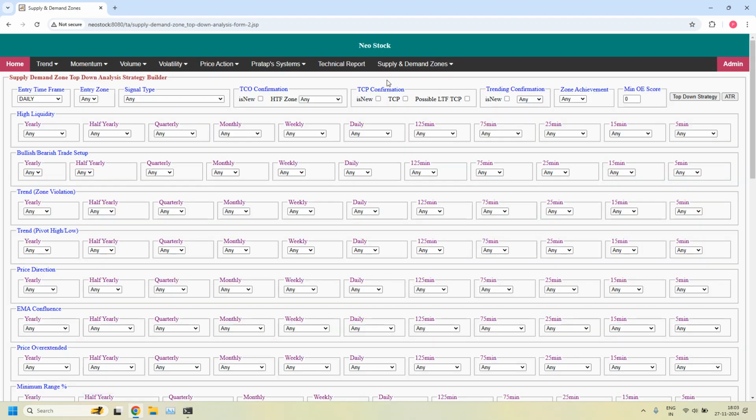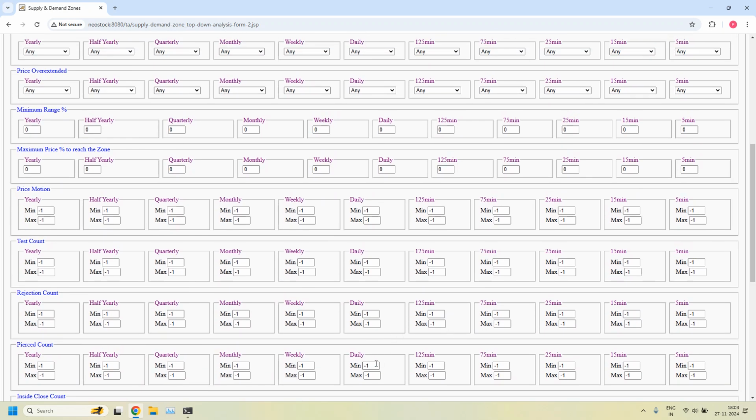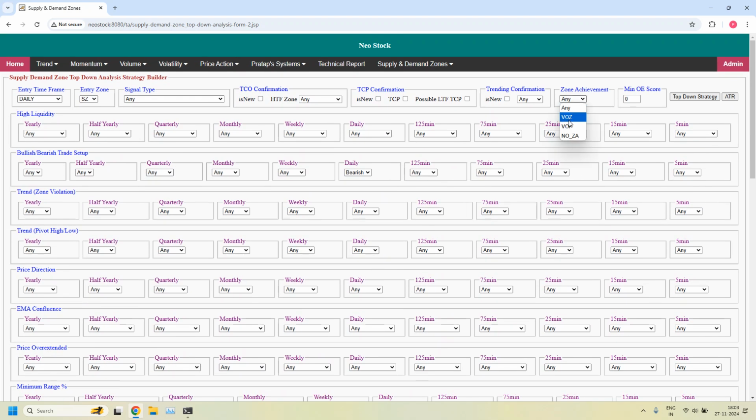Okay, next trade setup is a bearish trade setup for monthly income trade. Entry time frame is daily, entry zone is supply zone. In bullish or bearish trade setup at entry time frame daily, I am selecting bearish. This daily supply zone should not be pierced. So in the pierced count at a daily time frame, I am setting minimum value 0, maximum value 0. That means the zone is not pierced. Zone achievement is violated opposing zone. Minimum odd enhanced score is 12. All the three filters are applied to the daily supply zone.